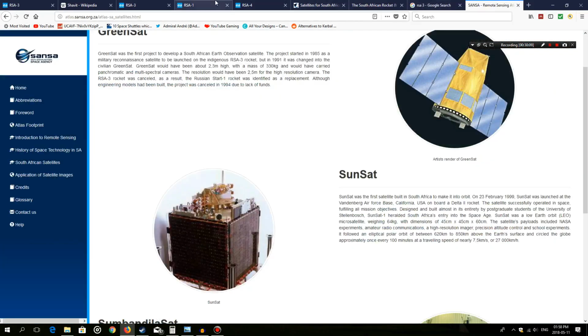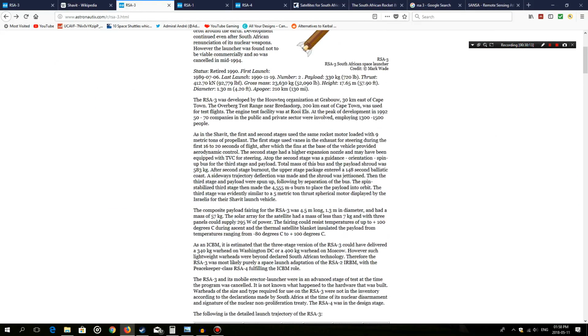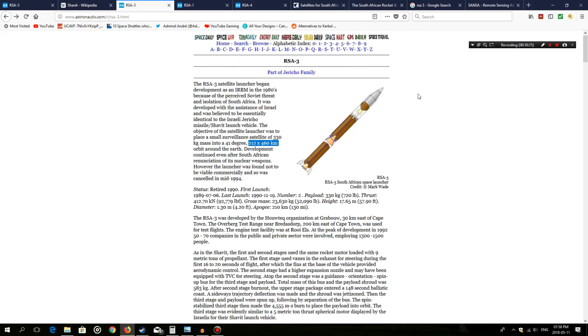200 and something by whatever the case was. I just want to find that again. Apogee, we see there, is 210. There, 212, so it actually differs there a little. 212 by 460, that's the goal at least roughly for the RSA-3.